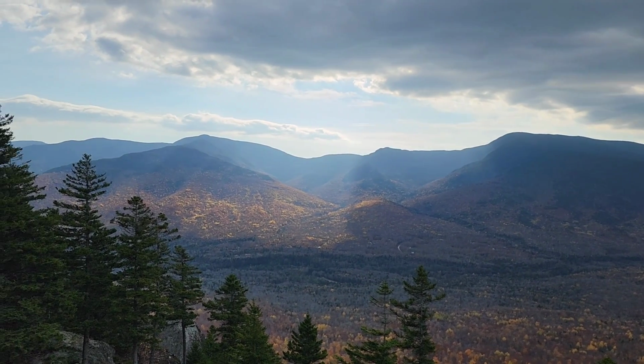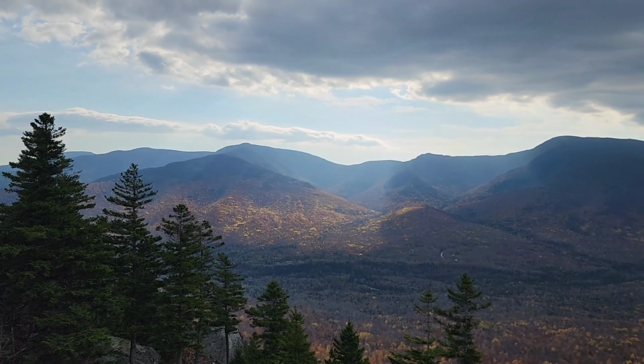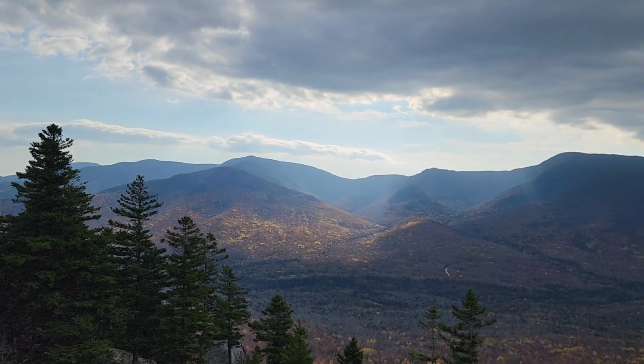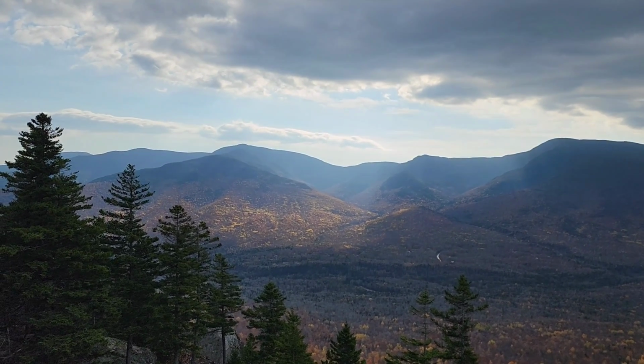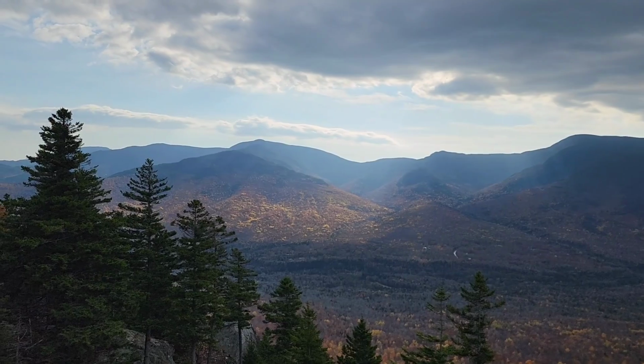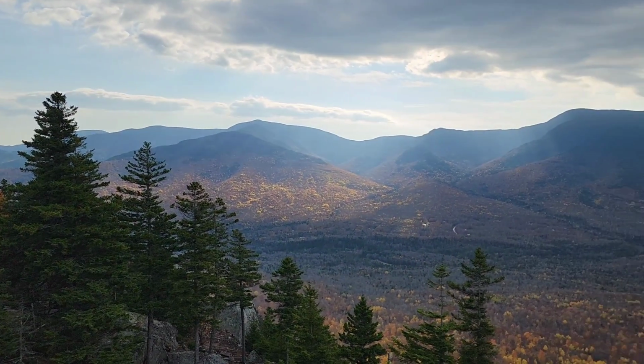Yeah, I mean, it's like a quarter of a mile to get from the main trail to here, but you have got to do it. This is absolutely something that you must add on. Like I said, it's gonna add about a half a mile total to the hike, but you have got to do this. It is, as you can see, well worth it.